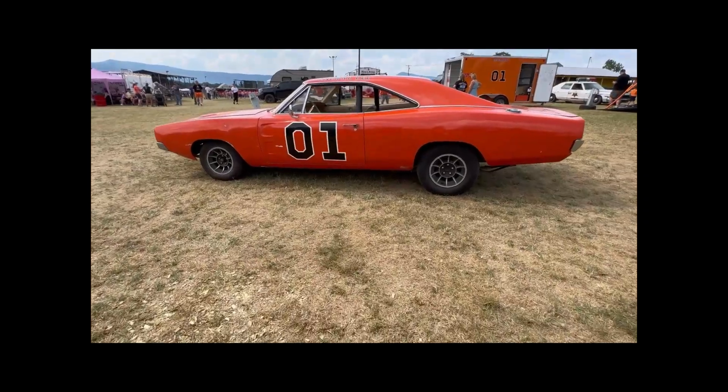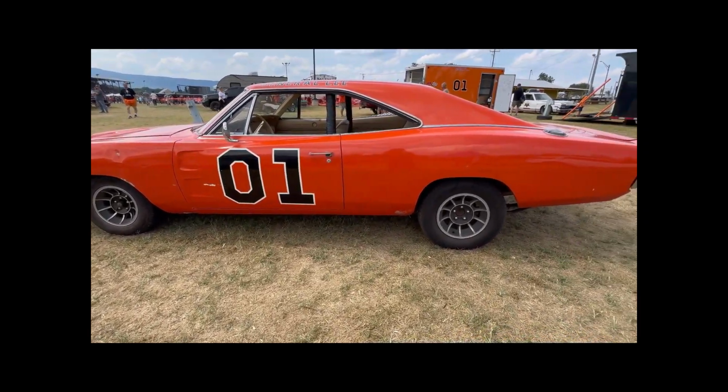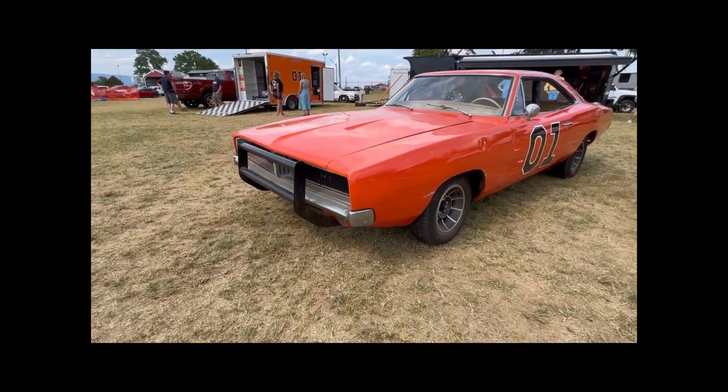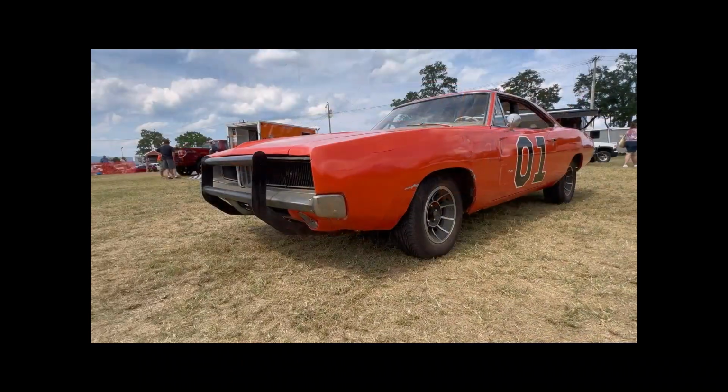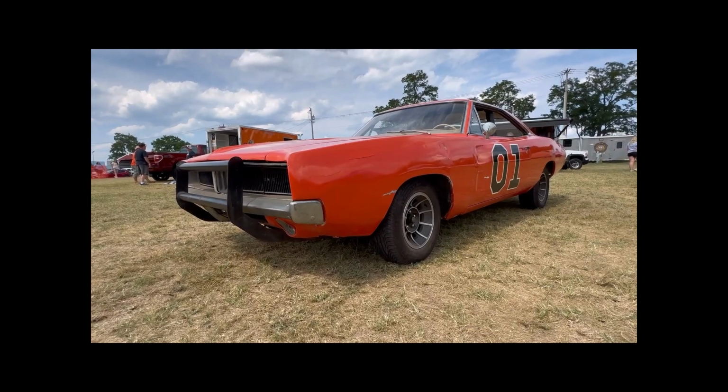This General Lee is one of the original 17 that still exist from the series. Just moments before I took this footage, we witnessed some gentleman trying to crawl through the window, Dukes of Hazzard style, and try to get into this car. Suffice to say, the owner was not impressed.